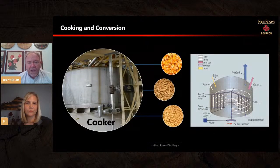So the yeast propagating process is very similar to our main mashing and fermentation process, but it's going in parallel. So it's sort of a smaller version of it. So whether we are propagating yeast in the yeast masher and trying to ferment it to be ready to inoculate the big fermenters, or we're looking at the big system, it's a very similar process. It all starts with the grains.